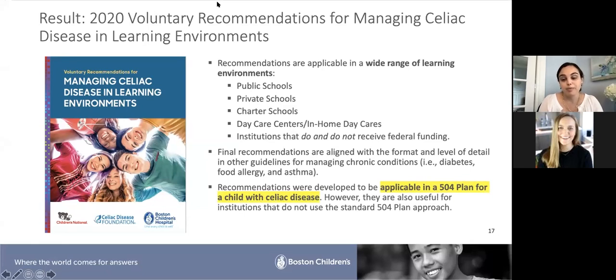We also developed them so that they would be applicable to any 504 plan for a child with celiac disease. However, if your child or if you work in a school that does not use the standard 504 plan approach because you're a private school or other type of institution, the recommendations are equally as applicable.